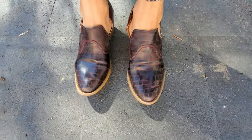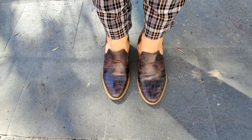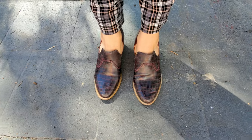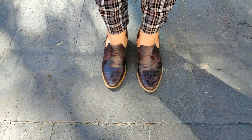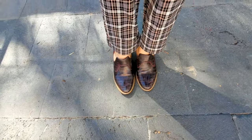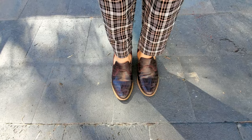And I'm just trying new colors, outfits, just experimenting with the shoes I have right now. So today I'm with Francisco and I'm going to get a loafer shine. Loafer shine this time. Okay, so let's get a loafer shine.